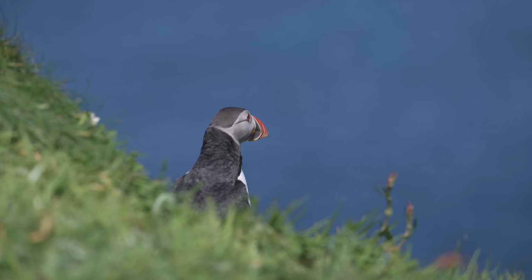So I'm trying something a little bit different now. I've had lots of shots of the puffins in lots of different environments, some with the 500mm lens, some with the 70 to 200mm lens. I've not had many with the 24 to 70, and a lot of that is because, in all honesty, you can't get close enough.